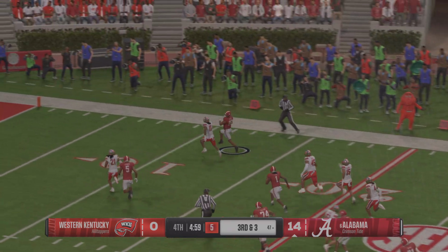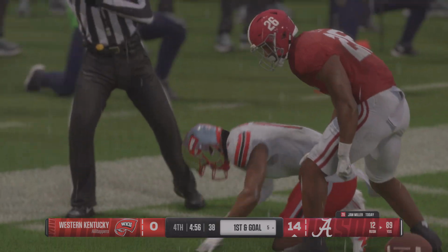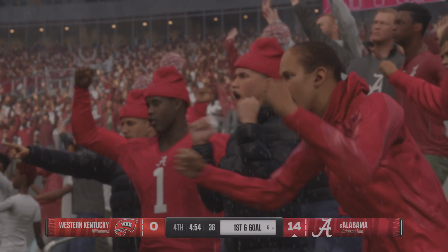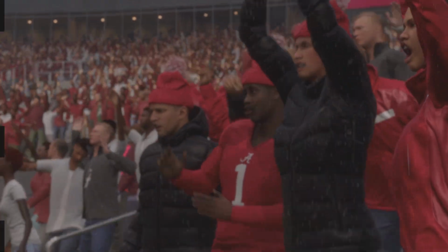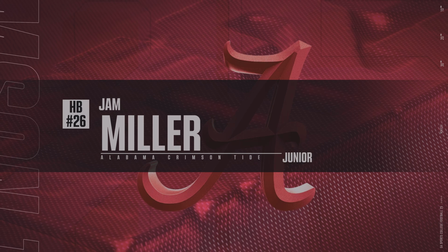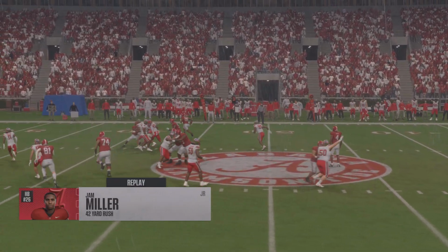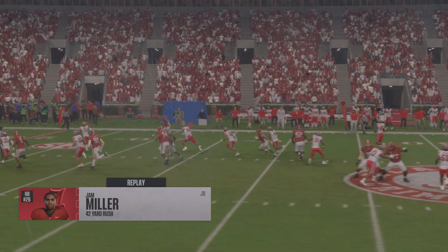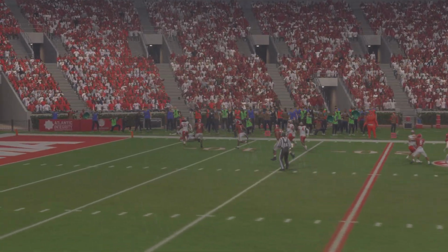35, he's got room. They get him on the ground, but not before he rumbles all the way to the 5. I think you have to like what you see if you're the coaching staff here. Your offense is on the field, and it looks like you got a pretty good drive going, and you're just going to try and keep this thing marching, keep the clock ticking. You've got a really nice lead here late. Just want to find ways to keep the chains moving. They're doing that.